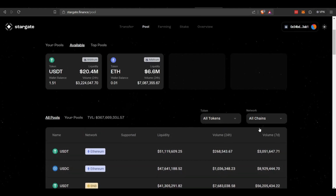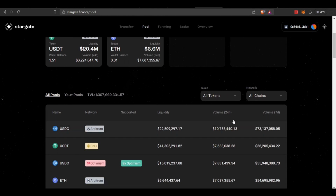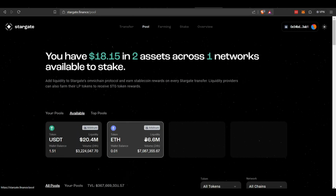You can do a little bit more research on the different pools and see where you have money and where you want to invest. By adding liquidity to this protocol, you're going to earn stablecoin rewards on every Stargate transfer. Anybody that's transferring and paying fees by bridging their assets over to different chains, you are going to receive a portion of those fees, similar to investing in liquidity pools and receiving passive income from traders swapping within those pools. Liquidity providers can also farm their LP tokens in the farming here to receive STG token rewards. Then you can go in and stake those STG tokens to earn more rewards.